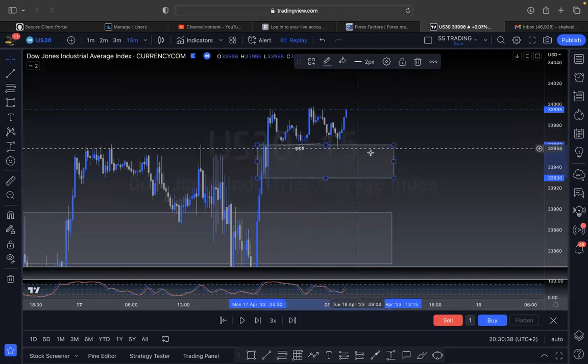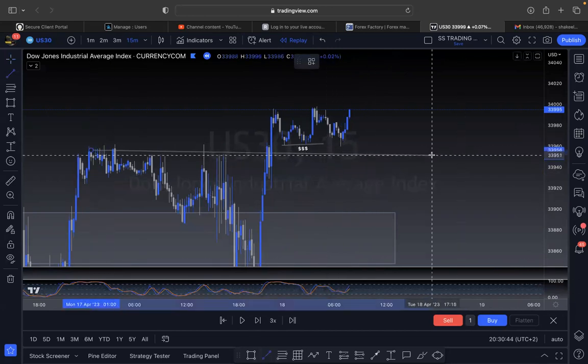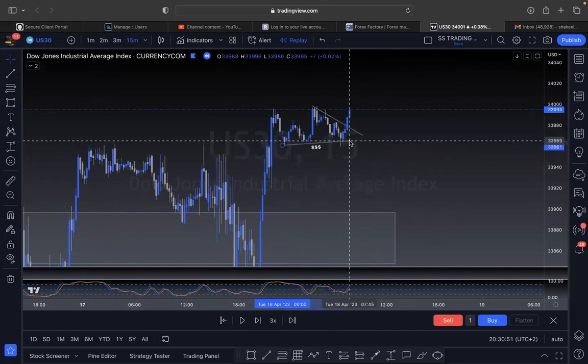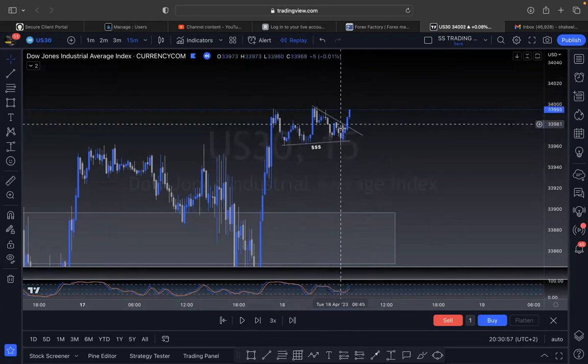Price tapped into the demand and then held at the support, which gave us this breakout of this correction that we saw happen here. That was a liquidity sweep. We had the correction that happened here and a beautiful breakout.